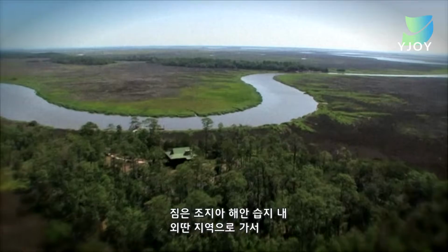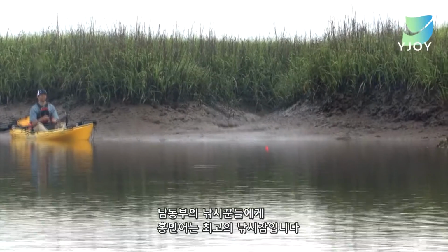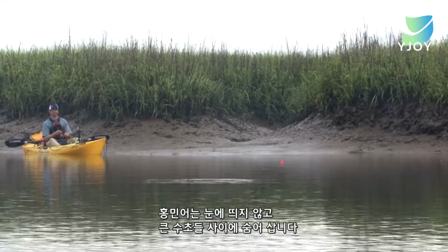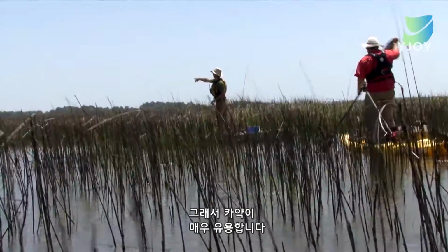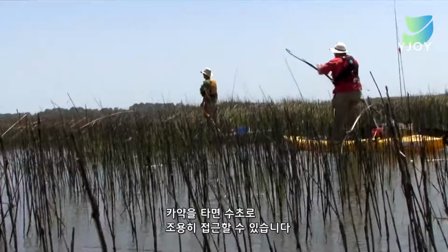Jim heads to some remote areas of the coastal marshes of Georgia to try for some big redfish. For many anglers in the southeast, redfish are the ultimate fish to target because of the challenge they present. They're spooky, and they're often found feeding deep in the thick weeds. Of course, that's what makes the kayak so advantageous. With a kayak, you can cruise silently through the weeds and sneak up on them.